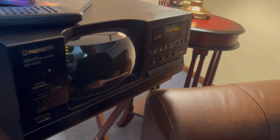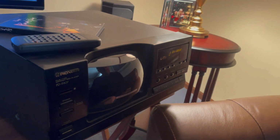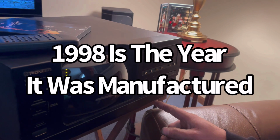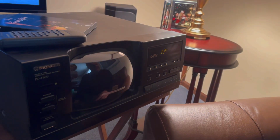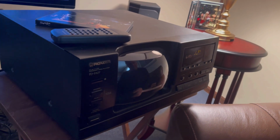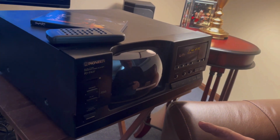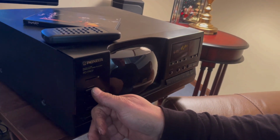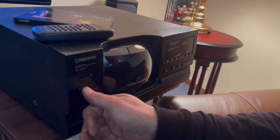Did you put it in backwards? I don't know. Oh, something's going on. How do you push play? Push play. Is it coming through our Bose speakers? It ain't coming through right now because it ain't got it hooked up. There's no disc. Oh. It's not reading. So did you put it in backwards, you think?